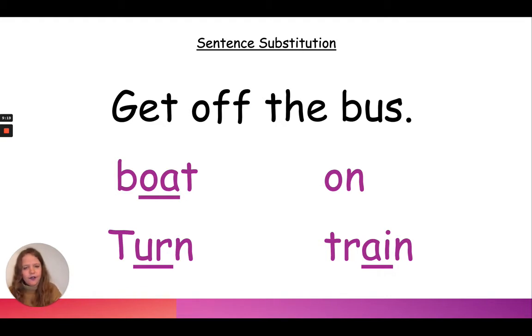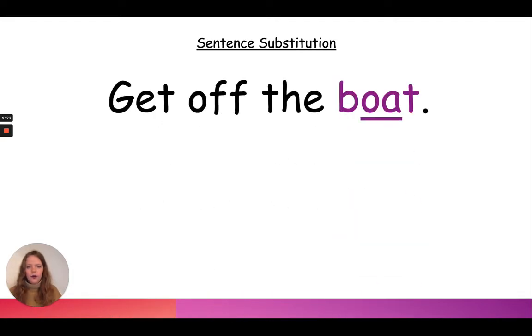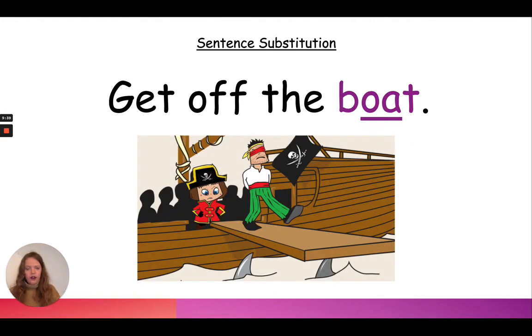Let's find out. Ready? Ooh. Get off the boat. Get off the boat. So instead of bus, we're getting off the boat. Let's see if there's a picture to go with that sentence. Oh, look, it's like our pirate week. And that pirate is telling that man to walk the plank. He's telling him to get off the boat. Get off the boat. Well done.